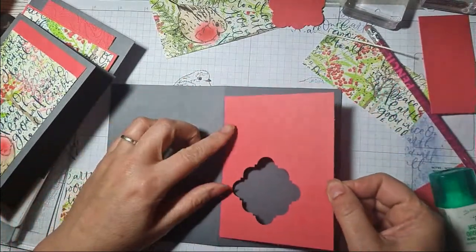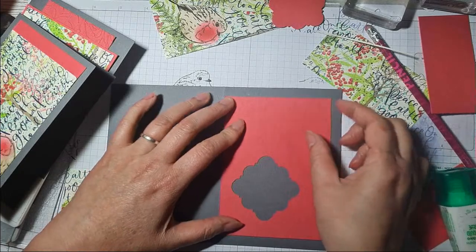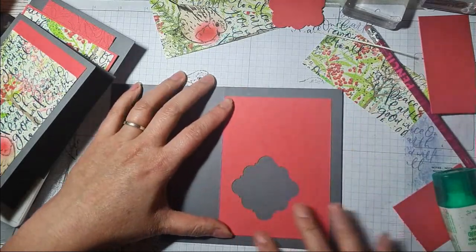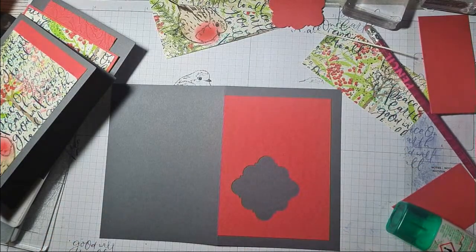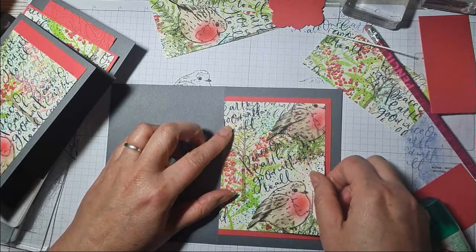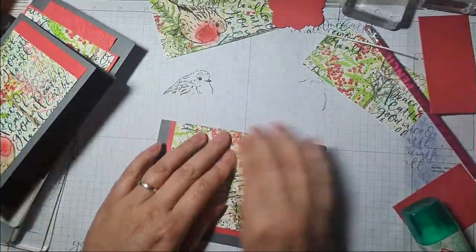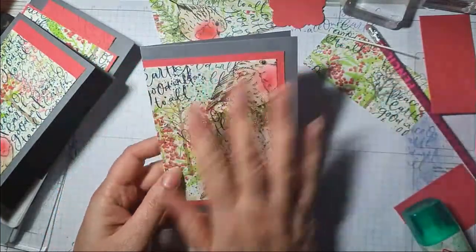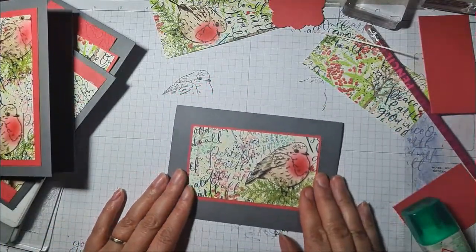So I have a Stampin' Up older punch. Okay. There we go. Very bold. I like the contrast of all that busyness with those really bold colours and having the red.